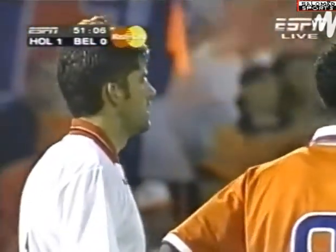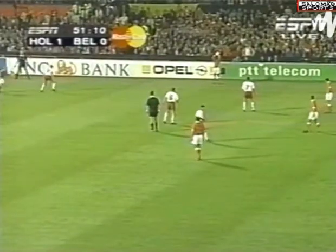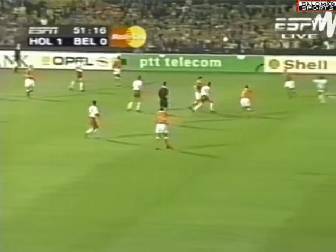Throw on the far side for the Netherlands. Seedorf. Now Bergkamp. Flick that one away there from Vidovic.